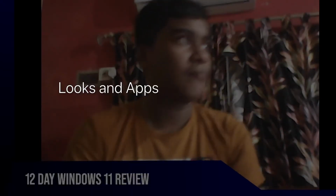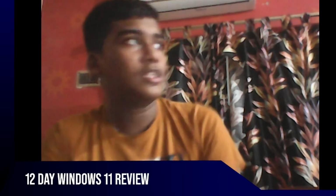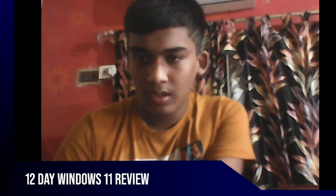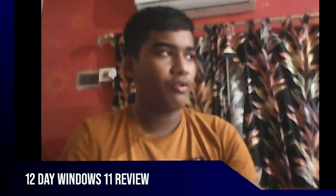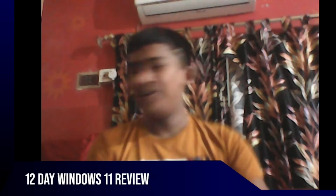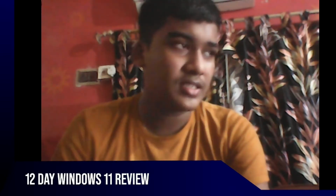And the new icon pack is pretty cool. The new file manager is pretty cool. The inbuilt Windows Terminal is also pretty cool, and I hate that PowerShell thing that they gave. It was completely blue. I don't know why Windows 10 had this affection for blue, and Windows 11 just fixed it all, because in Windows 10 it was completely the blue interface, the irritating interface. It was a disaster, to be honest.